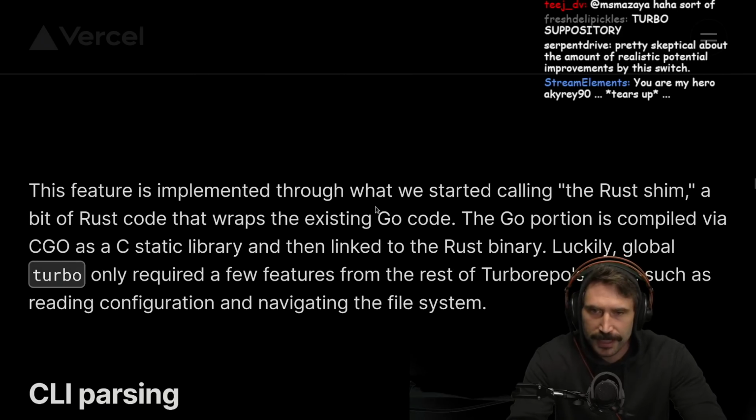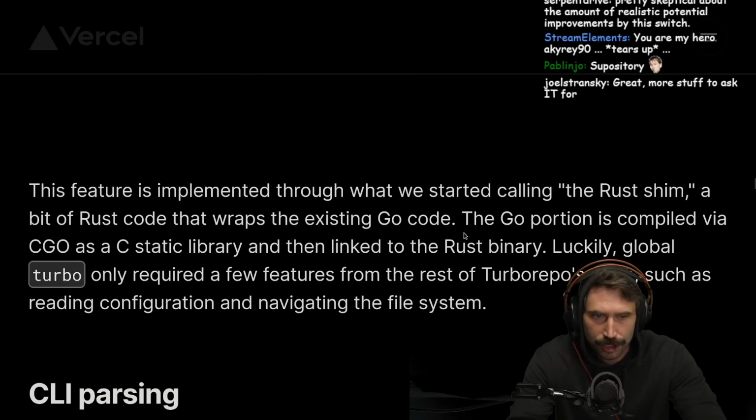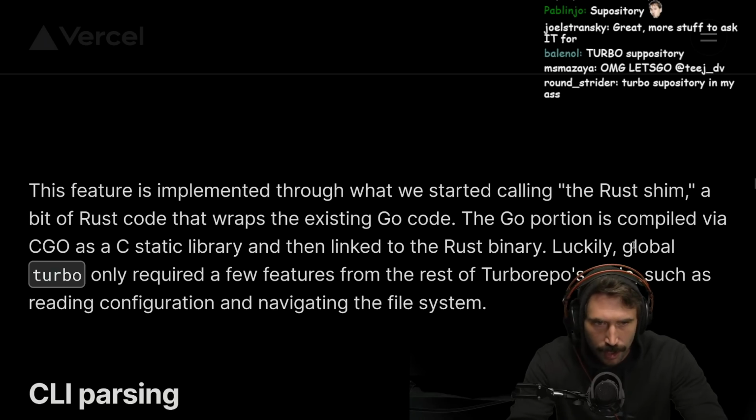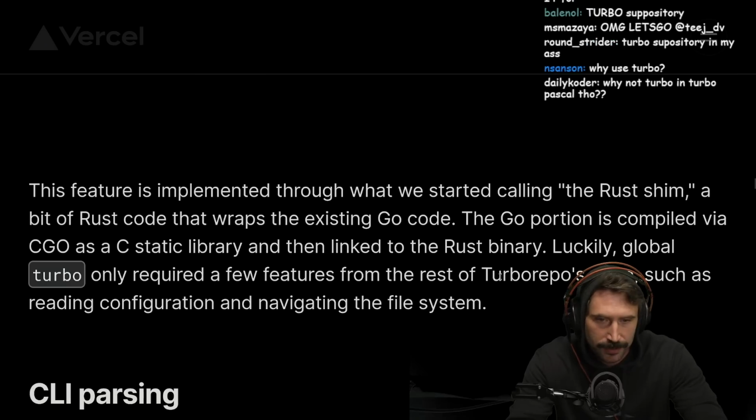Beautiful. This feature is implemented through what we called the Rust shim, a bit of Rust code that wraps the existing Go code. The Go portion is compiled via CGo as a C static library and then linked to the Rust binary. Luckily, Global Turbo only requires a few features from the rest of Turbo Repo's code, such as reading configuration and navigating the file system.